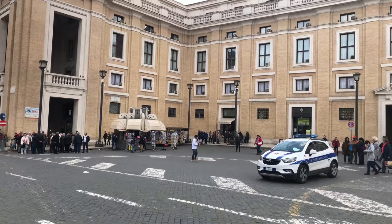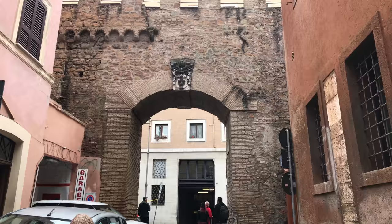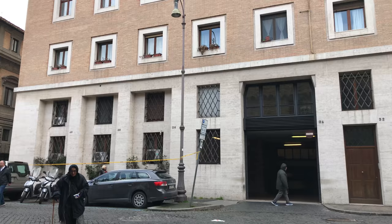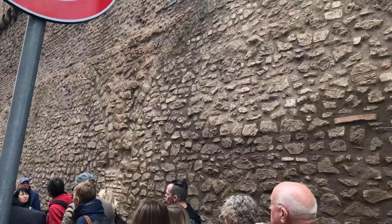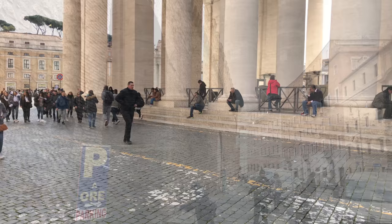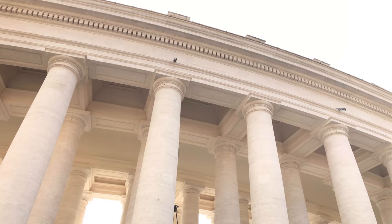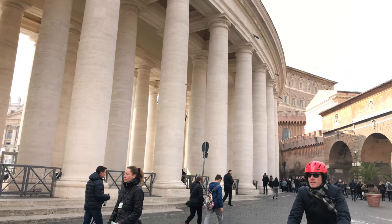Police presence, of course. And now we're actually entering through part of the ancient wall of Imperial Rome. And then taking a turn to the right and walking towards Vatican City. So these beautiful limestone columns, I'm not sure what time period they're from. Vatican City dates from the 3rd or 4th century AD, because originally it was the burial place of St. Peter, and of course expanded much more beyond that.